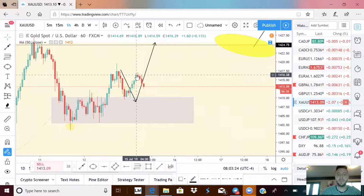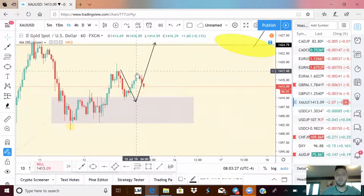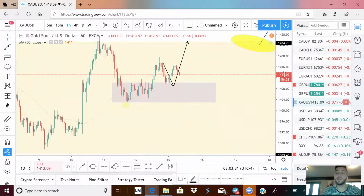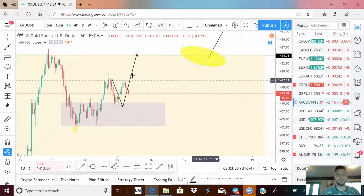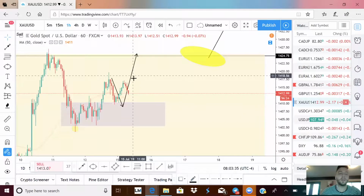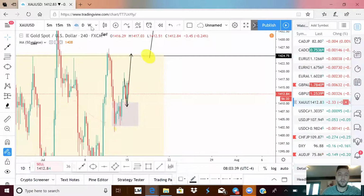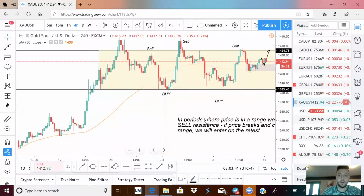So when it came up just a little bit in profits, we put our stop loss at break even, and we took partials. Now it looks like it's coming back down to hit our stop loss. So at least we took partials, so we're not in a loss. We at least walked away with some money. But the long side target for this is still pretty far.